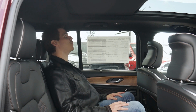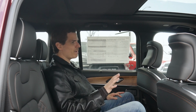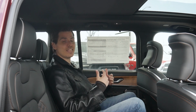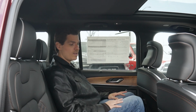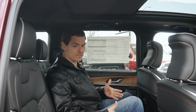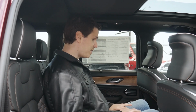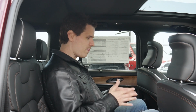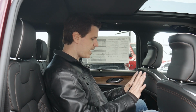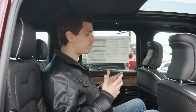I think Jeep did an incredible job in the redesign of this thing. Like the first row is amazing in and of itself, but to have an equally comfortable second row, I'm 6 feet tall, you could probably have 3 of me in the second row. It'd be a little bit tight with me in the middle seat here, but depending on how you had the seats set up, you'd probably be able to comfortably fit 3 full-size adults in the second row, no problem.